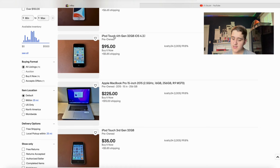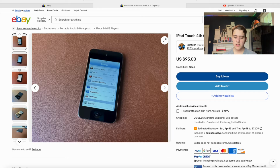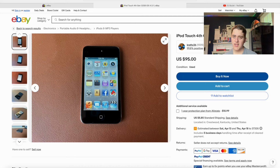This is the first listing that is a major problem because I don't know if you can tell that, but $100 for an iPod Touch 4th generation running iOS 4. Now, you cannot downgrade the iPod Touch to this version, so technically this is rare. However, this isn't that rare as I've seen listings for these before, and I was able to acquire my iPod Touch 4th generation running iOS 4.